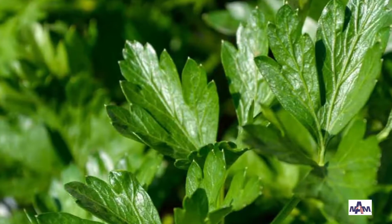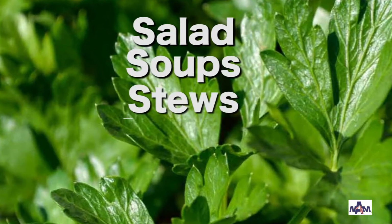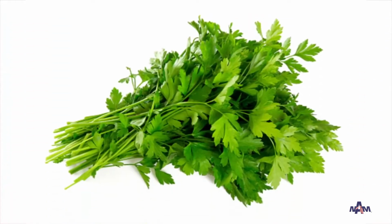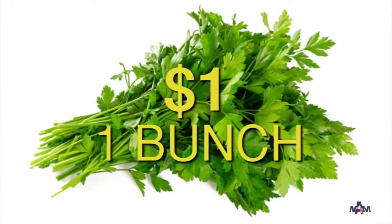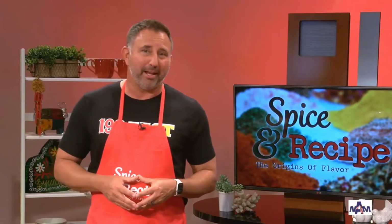Parsley is great for just about everything, adding a fresh flavor to salads, soups, stews, marinating sauces, dressings, pickles, and so on. You get the picture. Sold as fresh or dried or seeds, parsley is a very affordable herb, costing about $1 for one bunch of fresh parsley. I remember last week when my guest Ankela Vebu, originally of Albania, was in the studio.